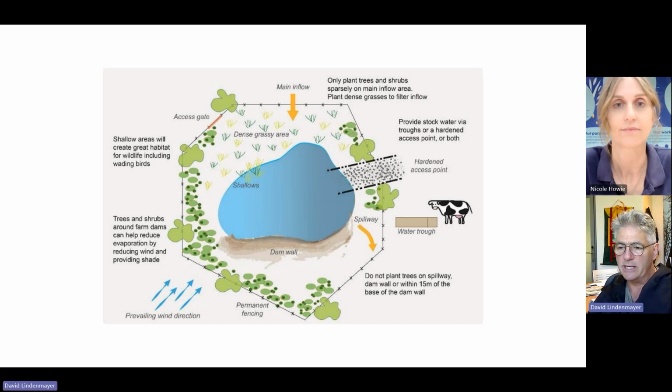And it also means that you lose less water through evaporation, particularly if you're smart about where you put the trees relative to the normal direction that the wind comes from. Yep. So that's important. And many of the farmers that we work with now are using solar pumps to pump water to a water trough so animals don't access the dam at all.